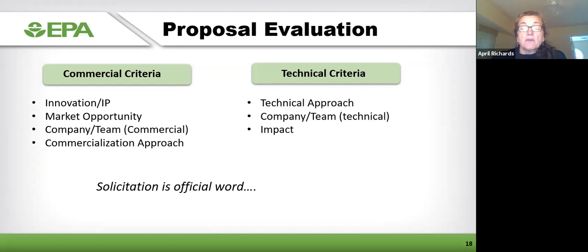And I have a little caveat down there, which I probably should have mentioned in the beginning, but all of what I'm presenting now is guidance and is meant to be helpful, but the solicitation is the official word. So any requirements or forms or codes are all in the solicitation, and that is the official word that you should use if you choose to submit.